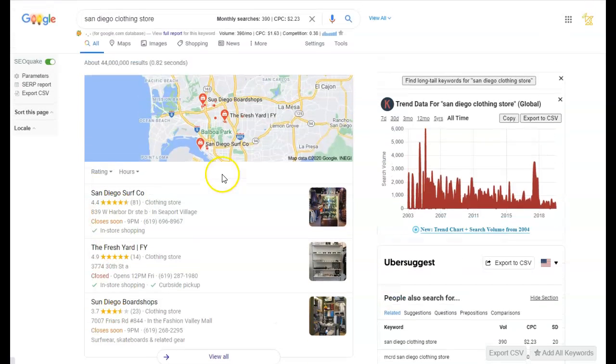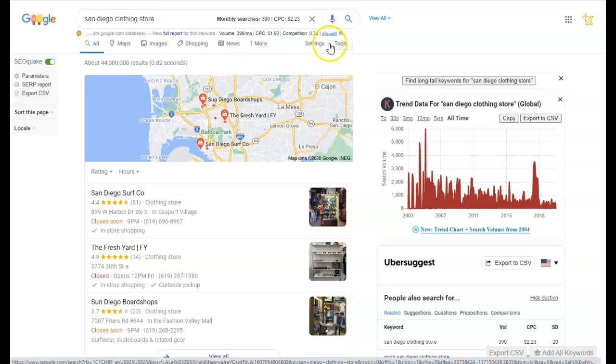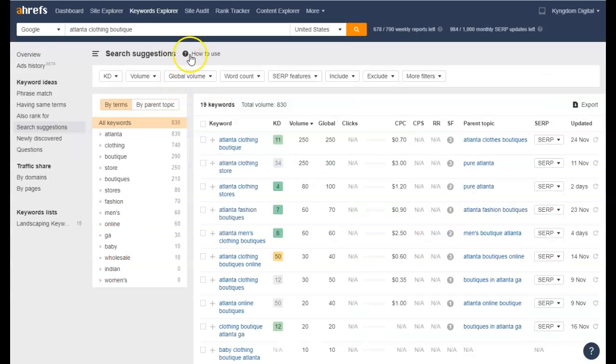Surfco, Fresh Yard. 390 times it's searched for per month, San Diego clothing store. And that actual keyword, let's check out the difficulty real quick. I was looking at some other stuff earlier. So San Diego clothing store.